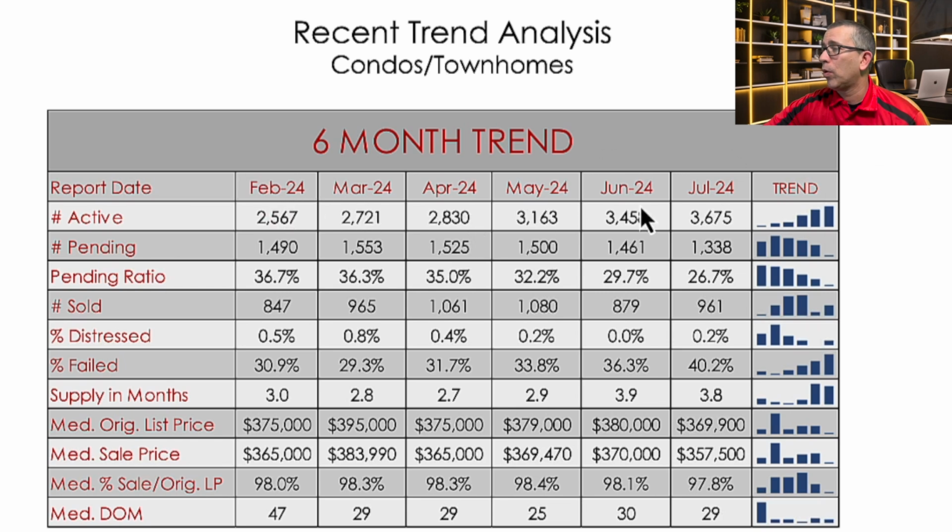With that said, from February to July is what we're looking at here. We can see that inventory definitely went up during that time period, a little over 1,100 new active homes. When it comes to pending, our high point was in March at 1,553. And interestingly, the low point is in July at 1,338 over these last 6 months. Pending ratio has gone down. Number of solds, our low point is 847 in February, and the high point was in May at 1,080. And now we're at 961.